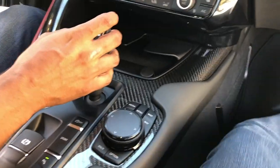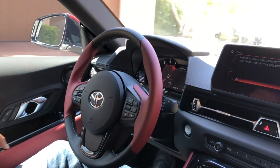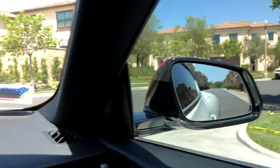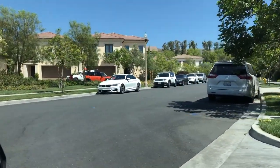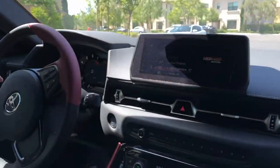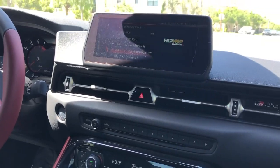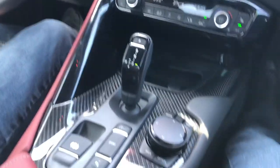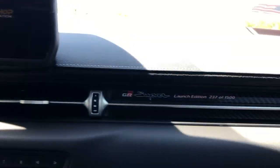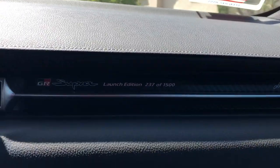Oh wow, carbon fiber, sick. Right, so we're now on the move, and I'll just give it gas like a baby. It's not the same motor as the M4, is it? Similar, yeah. And we already heard pops, so typical BM Supra. Sick, so we got the carbon fiber on the center console. I really like that. I didn't even know there were only 1500 launch editions made.